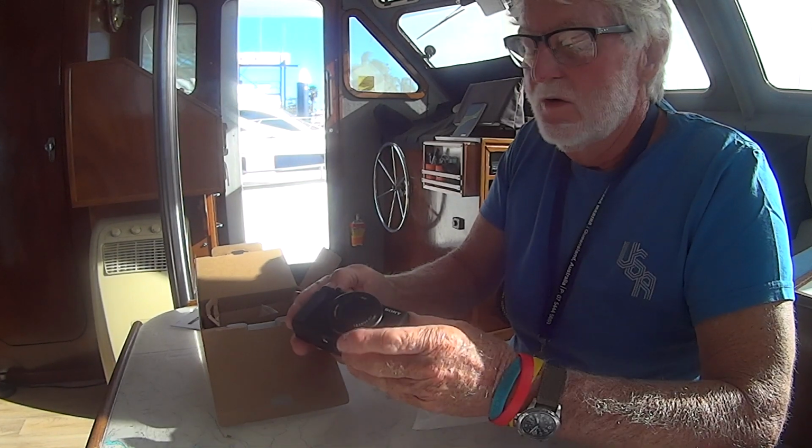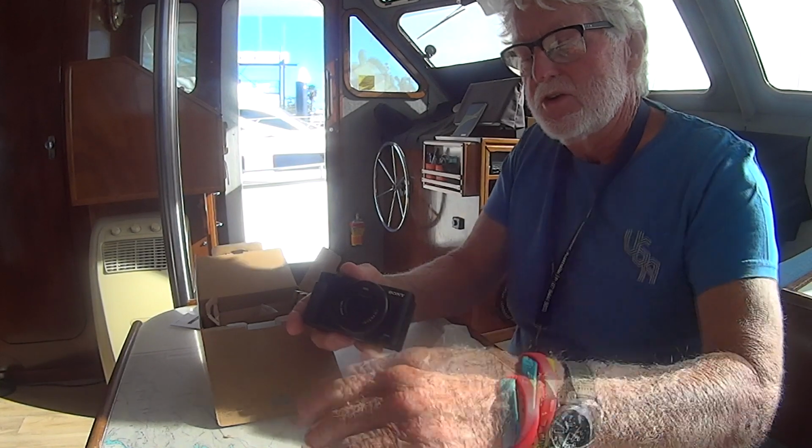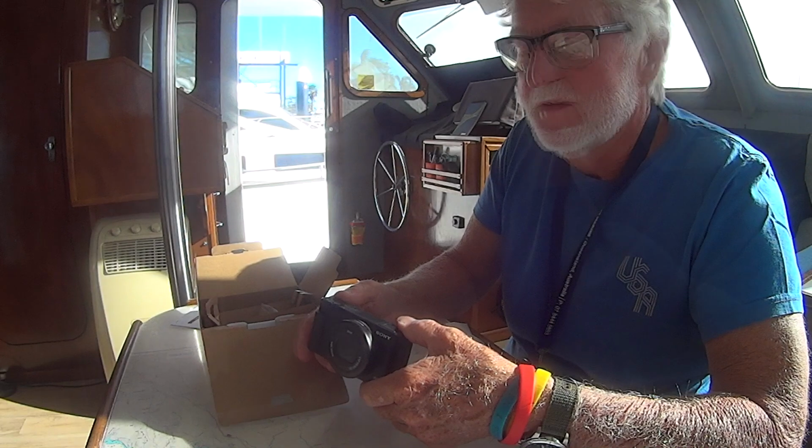So all I've got to do now is go through a few instructions, charge the battery I guess, and try and set it up. It means that I'm ready to go virtually, so in the morning we can head out of the marina. Well, it's a good looking morning.